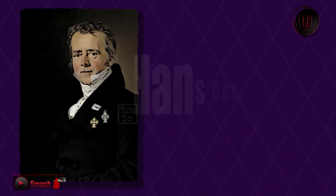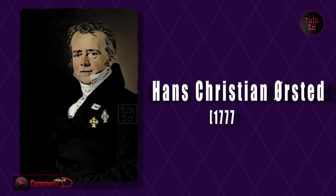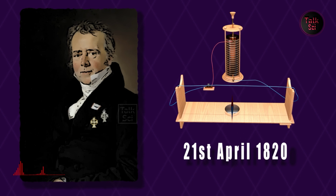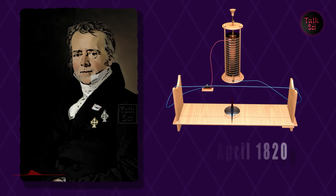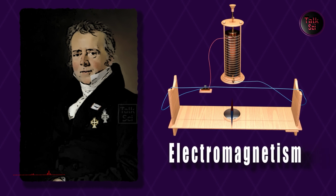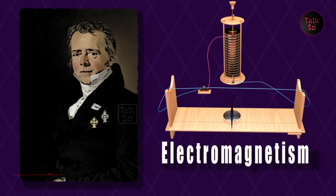Among them was the Dutch physicist and chemist Hans Christian Ørsted. He conducted several experiments to get an answer. On 21st of April 1820, while doing an experiment, he discovered there's a connection between electricity and magnetism, giving birth to the branch of physics called electromagnetism. Thus, he, in scientific words, unified electricity and magnetism.